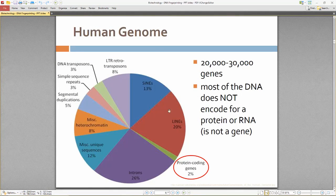All right, so this is a little pie chart of the human genome. If the entire pie chart is all of our DNA, if you look here, the protein coding genes make up 2% of our entire genome. We have 20,000 to 30,000 genes, but most of the DNA does not encode for a protein or RNA. It's not a gene. So look here, 26% introns.